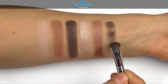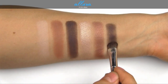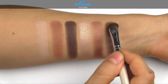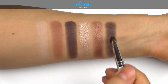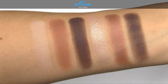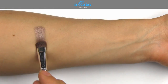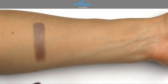And Character, which is a medium brown with reddish gold glitter. Alright, here are the first 2 rows of colors in the Soul palette. Next is Thought, which is a medium taupey brown with a metallic finish.